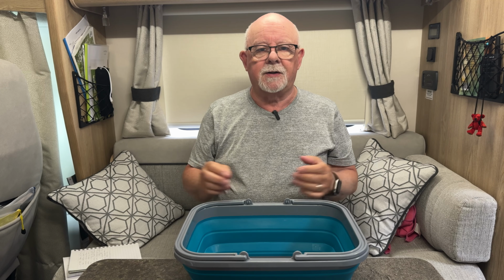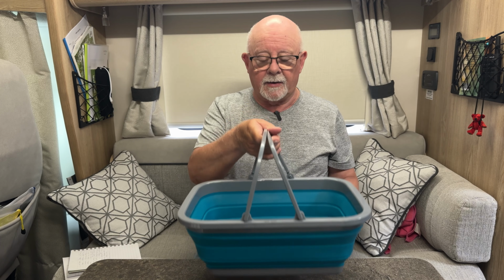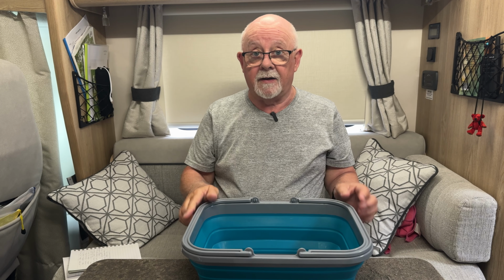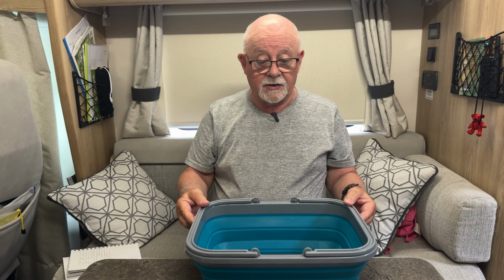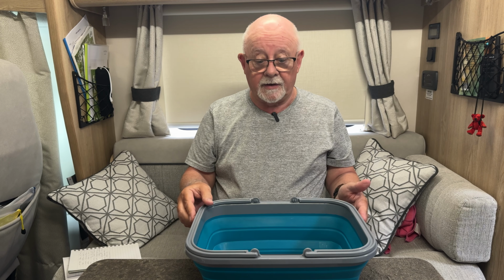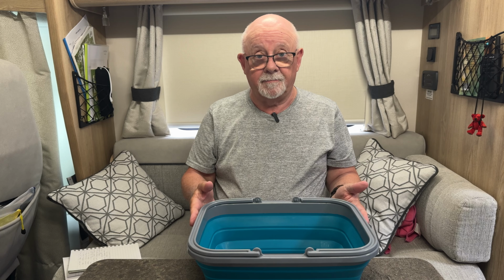So if I decide to take the washing up to the external washing up area on a site, for example, I can put it all in here and I can carry it quite easily, and of course carry back the dry items. We find it very useful for that and other things. It's just very, very handy having the 2 handles. As I say, it came as a 2-pack, they weren't dear, and just fabulous.